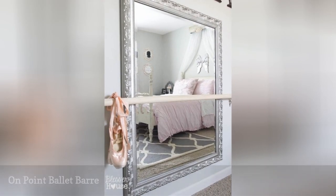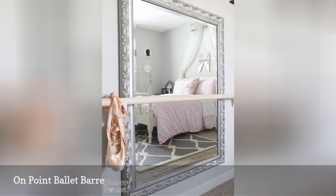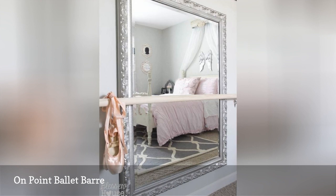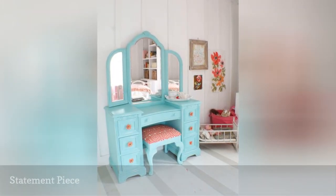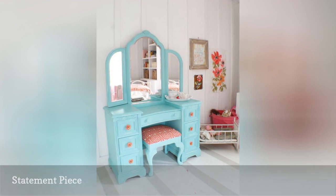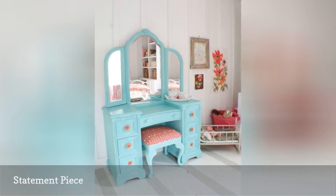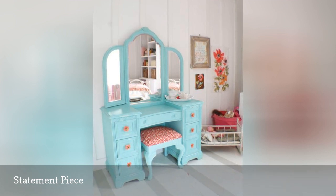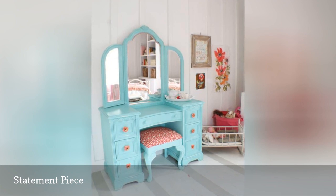Want to create a space your little girl will love? Start with the thing they are most passionate about. Nothing makes a room pop like a dramatic statement piece in a bold and unexpected hue. Just ask Shauna, the design maven behind the inspired blog, Perfectly Imperfect, who turned a vintage piece from her childhood bedroom into this show-stopping vanity for her little girl.